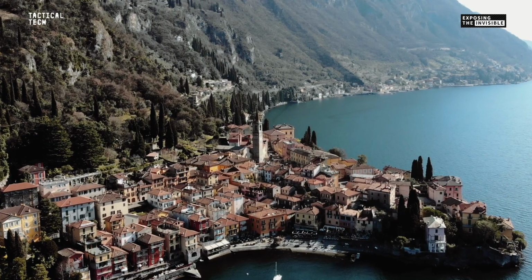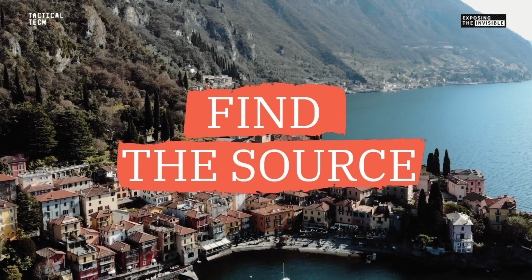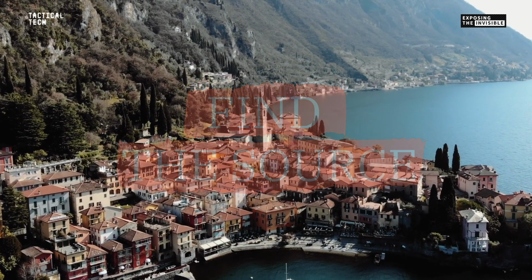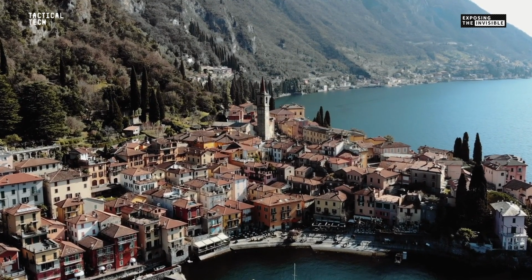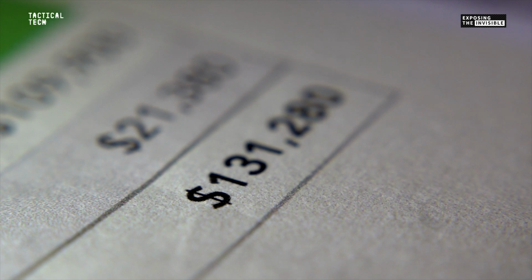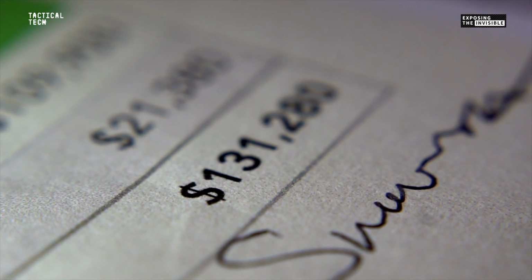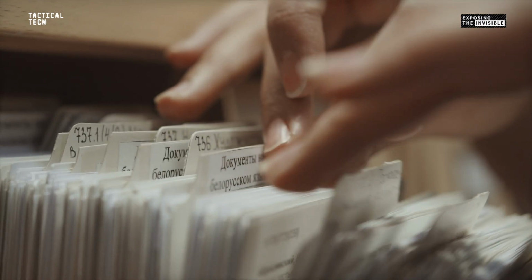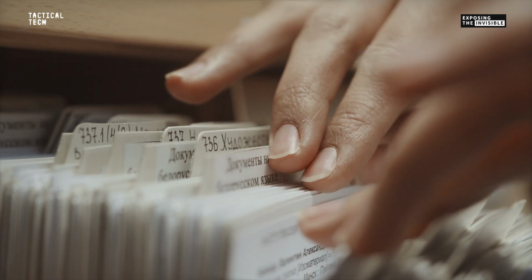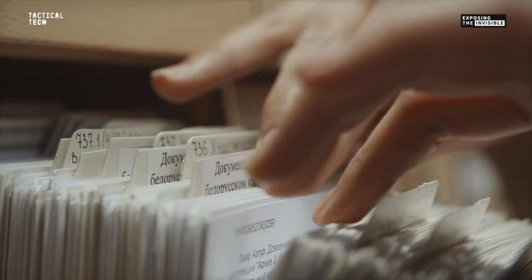Find the source. A company is registered somewhere. Companies operate under the laws and regulations of the country where they've registered. This doesn't mean all companies follow those laws, on the contrary. But this is where the search begins. Start by finding the places where companies are registered and where they do business. Look for any available official documentation and continue from there. There are plenty of information sources to help you start.